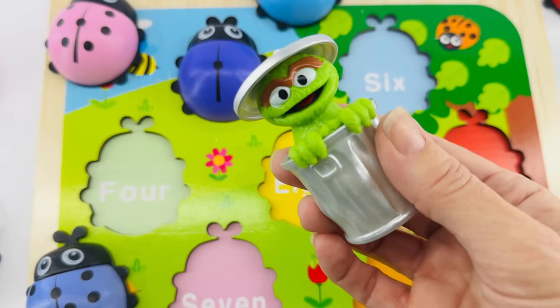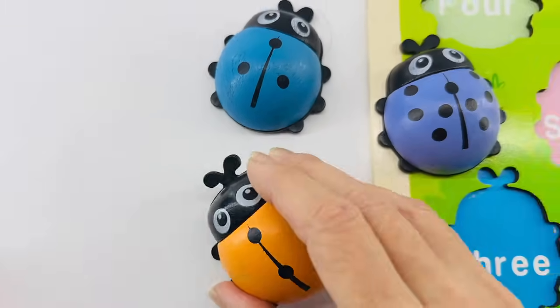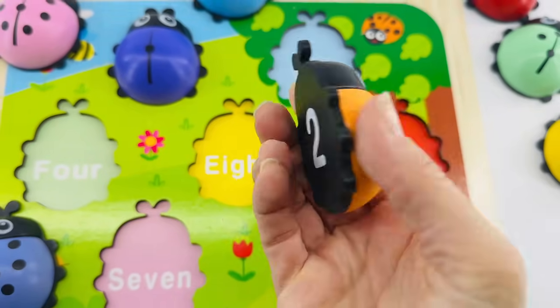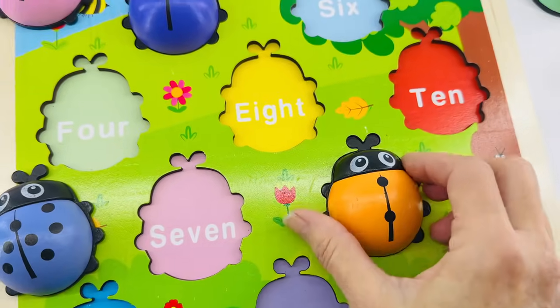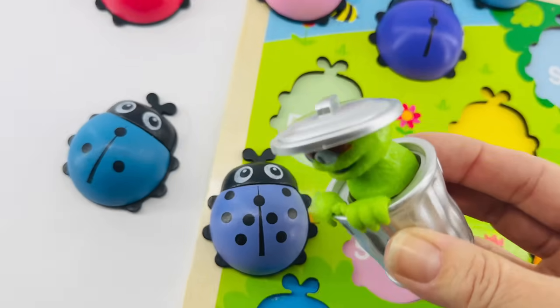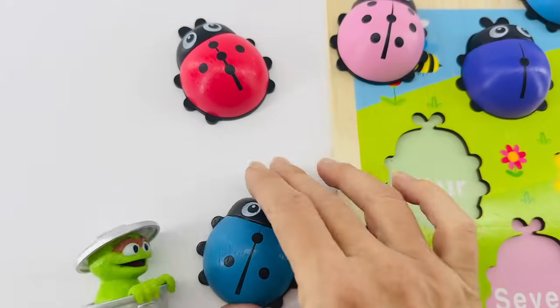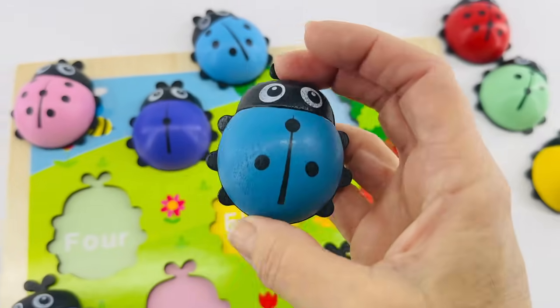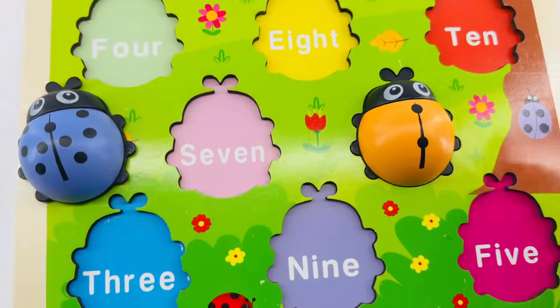Now we need number 2. Let's see. Oh, here it is. Count the dots with me. 1, 2. We did it. That's the number 2. And that's the color orange. Now we need to look for the number 3. Do you see? Oh, that one was easy. It's right there. Okay. 1, 2, 3. We did it again. Where does it go on the board? Right here.